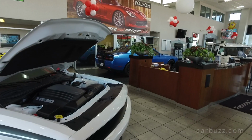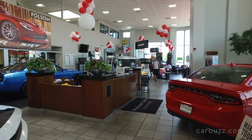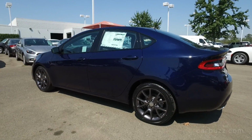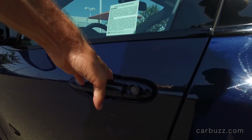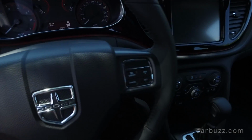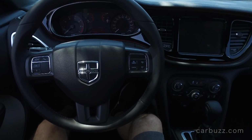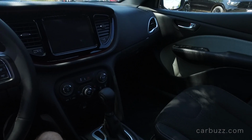Now, the Dodge Dart, the name was revived back in late 2012 for the 2013 model year with this car. The Dart is no longer a V8 powered rear-wheel drive muscle car. It is a front-wheel drive compact sedan now. And what's interesting about the Dart, it is one of the first creations from the newly formed Fiat Chrysler automaker. Right after Chrysler's bankruptcy, when Fiat bought it out, this is one of their first results for the North American market.